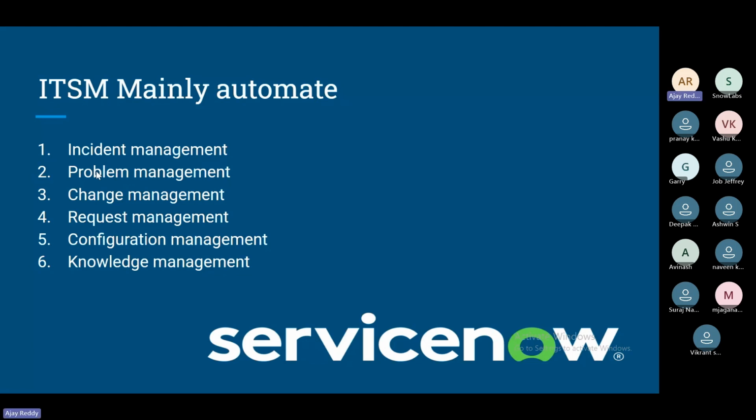Yeah, so in ITSM mainly, guys, we have incident management, problem management, change management, request management, configuration management, knowledge management. These are different kinds of management. ITSM is one product. In this product, these are all different applications. It's a suite of applications. With this suite of applications, the complete ITSM product, the ticketing use case will be satisfied.